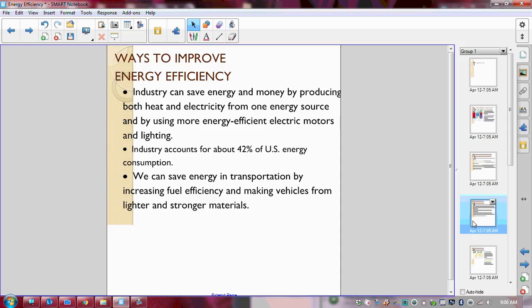So what can we do to improve our energy efficiency? Well, we're looking at more efficient lighting, more efficient electric motors, and we'll talk a little bit later on about the building structures themselves. Now we have the LEED certifications. The very energy efficient buildings can now win awards for how energy efficient they are, and there are designations now for buildings that are built with energy efficiency in mind.